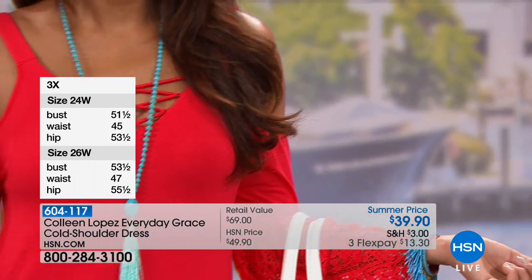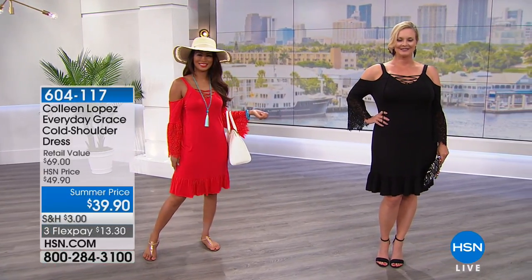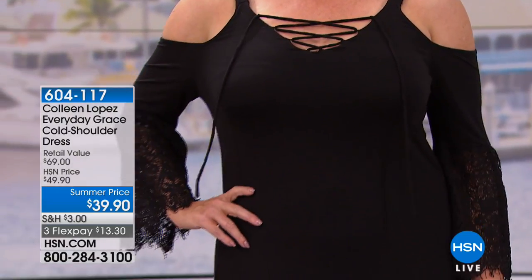You can see on Val. Val, are you in a small? I am. Val's in small. Laura, you in the large? Large, yes. So they're both wearing their exact normal size that they would wear. So you pick the size you need, and we'll zip this out to you.